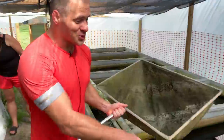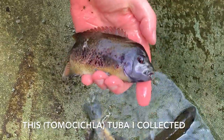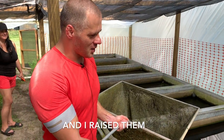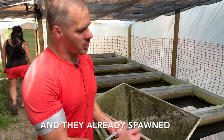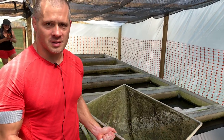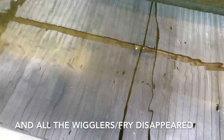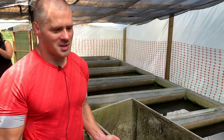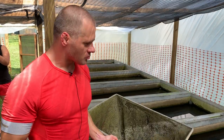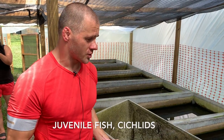And you collected this yourself, right? Yes, right. This tuba I collect like wiglets. And I raised them, and they already spawned. But unfortunately, it was first spawn, and all of the wiglet fry disappeared. But it's normal for the youngest juvenile fish.